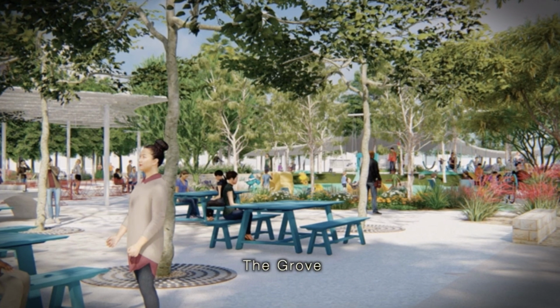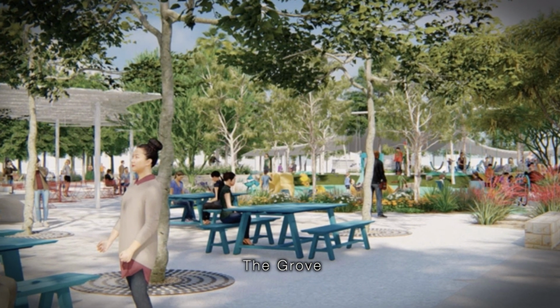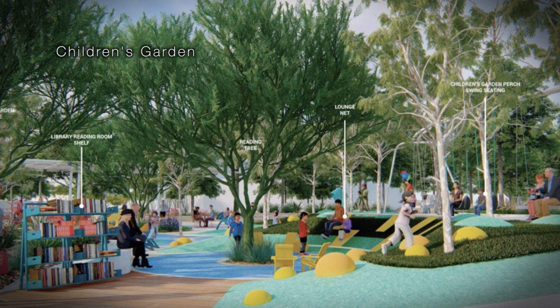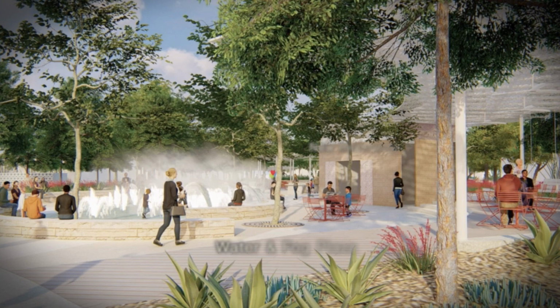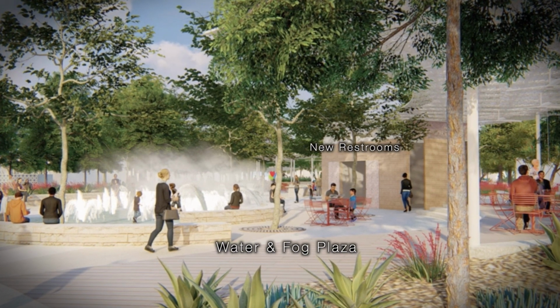The Grove will be an informal gathering space with picnic tables and small social tables. The Children's Garden will act as an extension of the library, providing not only opportunities for educational activities, but an area for children to gather and interact in a playful environment. In this series of graphics, we can see the look and feel of the new Social Hub area.